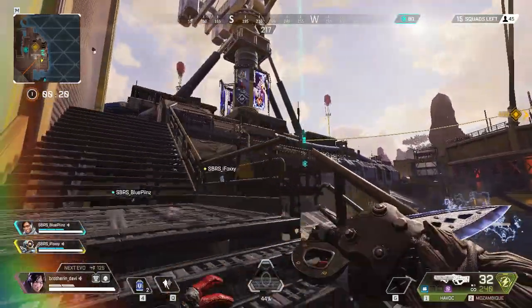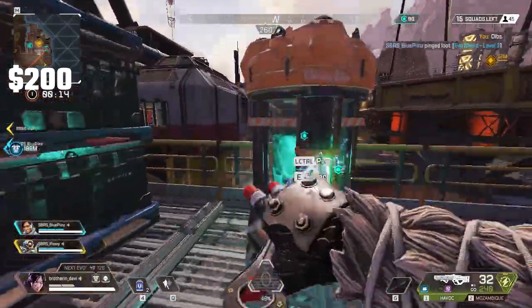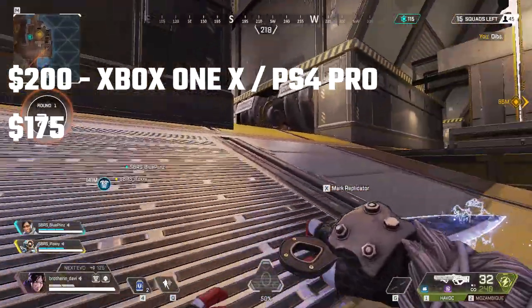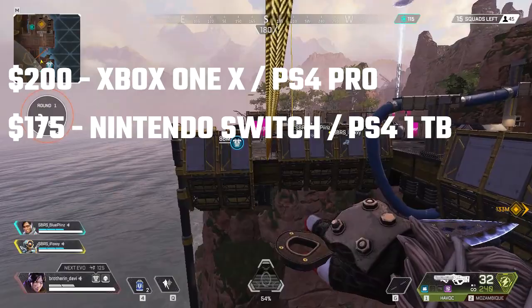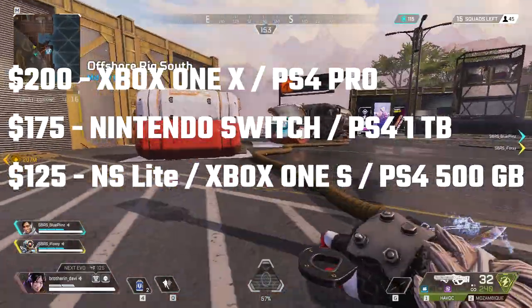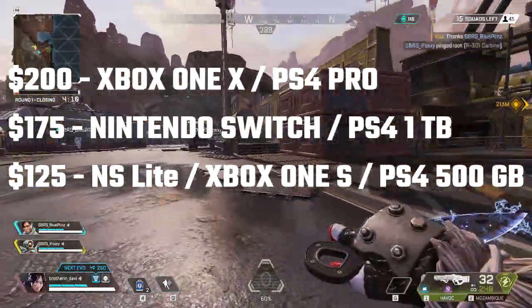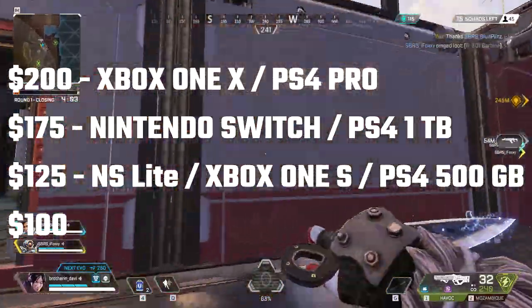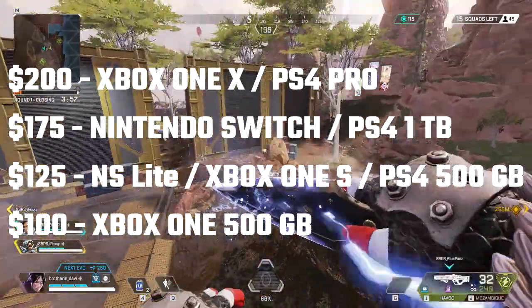So basically, the pricing is as follows, or I mean, the credit is as follows, you can say. You can save $200 if you trade in your Xbox One X or PS4 Pro, and then $175 if you've got a Nintendo Switch or a PS4 1TB model. And then the third one, you can save $125 if you've got a Nintendo Switch Lite, Xbox One S or PS4 500GB. And last but not the least, you can save $100 on your new Xbox Series S or X if you've got an Xbox One. $100 off of the price.